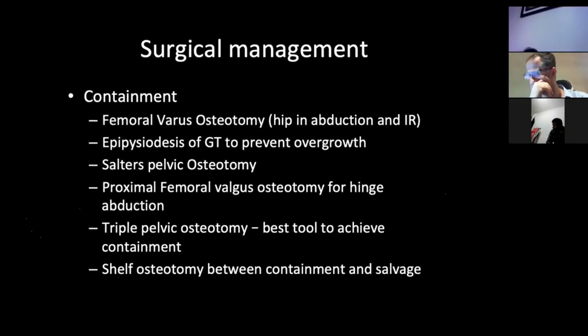Triple pelvic osteotomy, yeah, best tool, it's fantastic. But it's a big operation, right? It's a big operation. Is that really where you want to go? I think you need to talk to the family and the surgeons about that. It's a triple pelvic, so it's going to be a redirectional osteotomy. It's going to involve three cuts in the pelvis and redirecting the acetabulum.